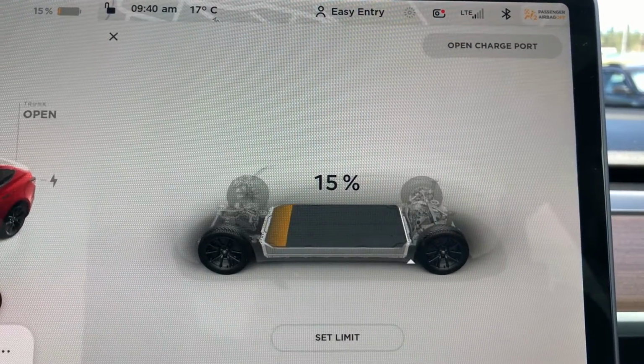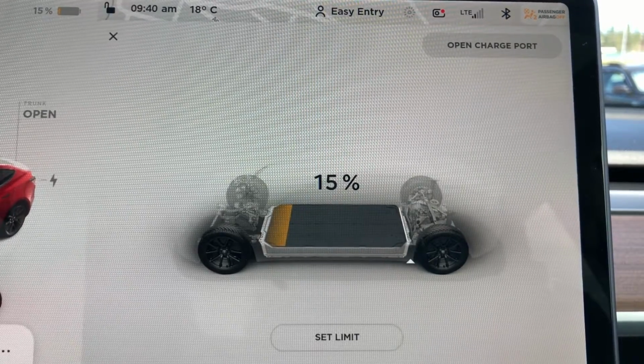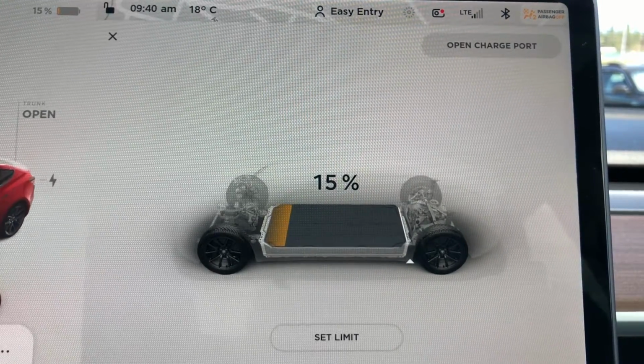Okay, so here we go. We're just going to get it started. It's 9:40 a.m. and I'm going to go plug in the car and we'll see how it goes for charging.